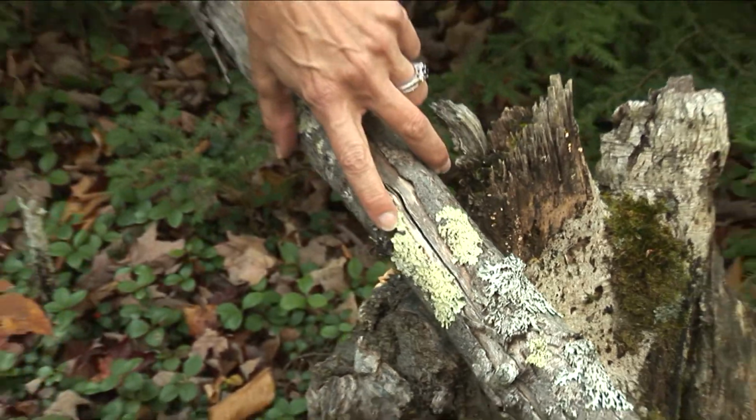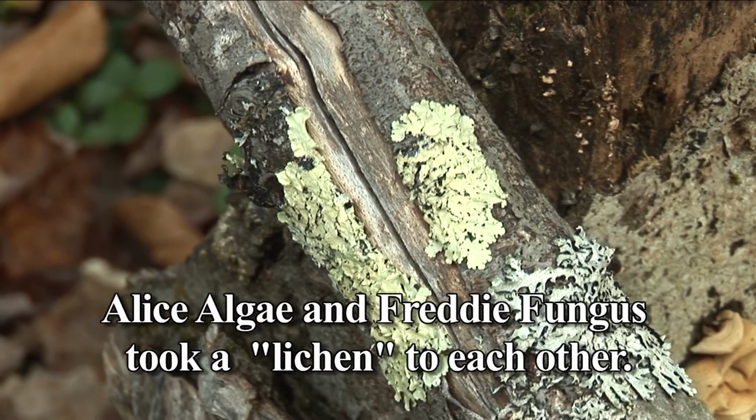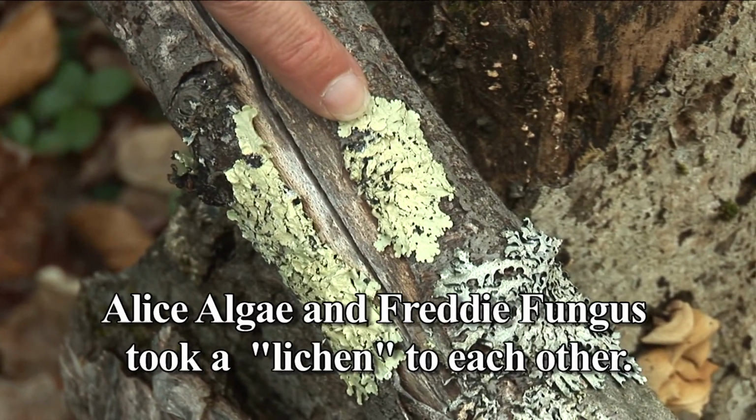Here's a fascinating pair that you find in the forest. This is called a lichen. And what a lichen is, it's 2 organisms that work together in order to be able to exist and to help break down parts of the forest. Here's a way to help you remember what a lichen is. Think of Alice Algae, which is one of the organisms, and Freddy Fungus, which is the other organism, took a lichen to each other, which means that those 2 organisms are working together in order to get nutrients from the material that's being broken down, as well as to photosynthesize through the light that's coming through the forest.